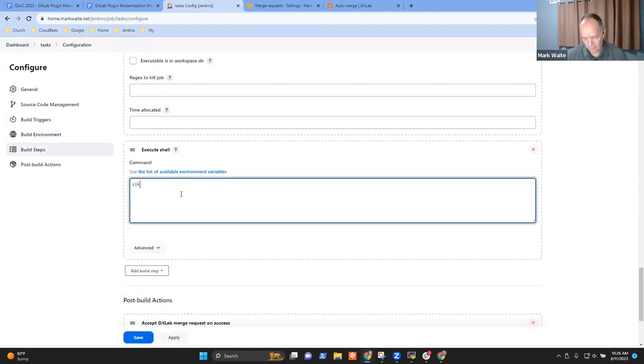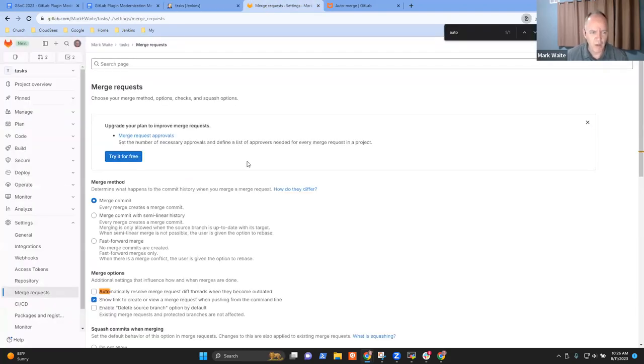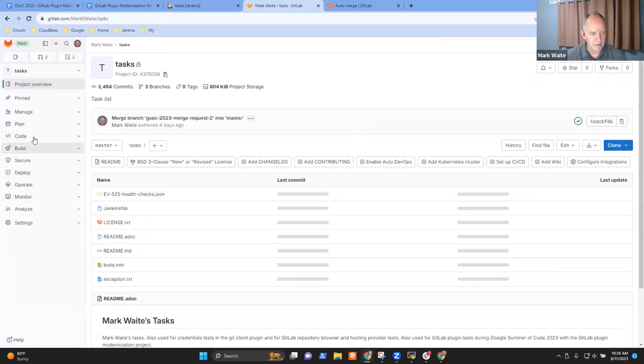Even better, let's sleep for 90. So we're going to sleep for 1.5 minutes. That will guarantee that it's not going to complete and we'll have enough time to watch it. So now if we say tasks, merge requests.